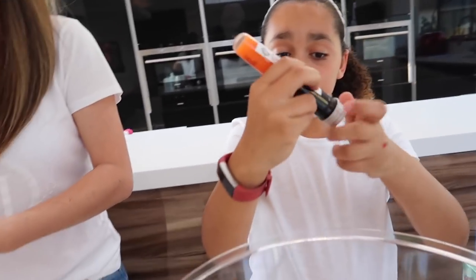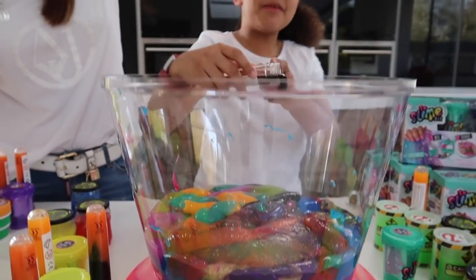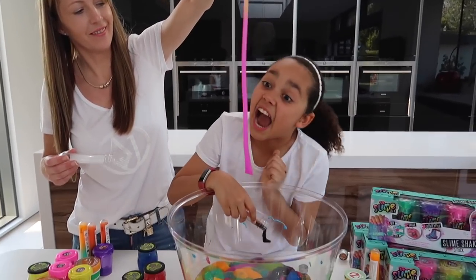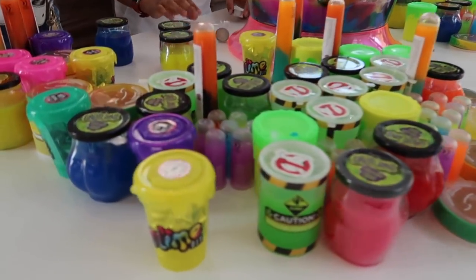Only them three. Yeah. Oh, that's looking cool. Did you see that? I went like that and the piece flipped to there. Wow. Look at that. What Mum's got? Gummy. Gummy. Oh, see, saw that one.